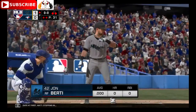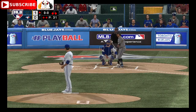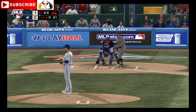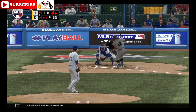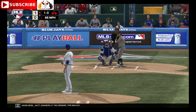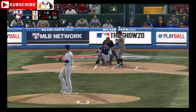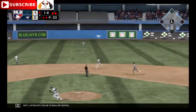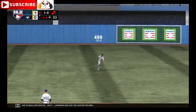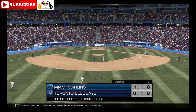Stepping in, John Birdie. Batting 9. The right fielder, John Birdie. Looking to minimize the damage here. Runners at the corners, 2 men out. Lifted into the air to shallow center. Long run for the center fielder. He's there to make the play, and that'll retire the side.